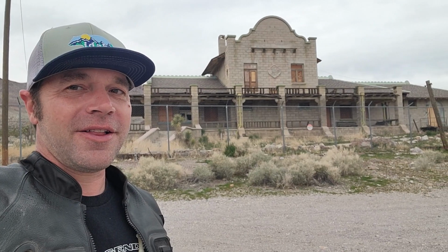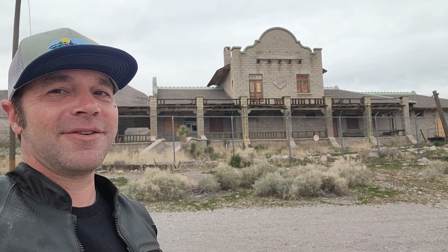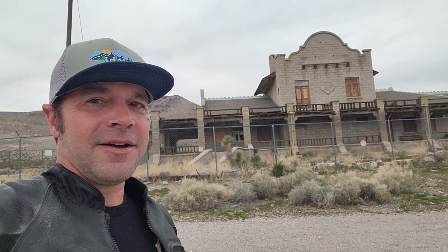By the old Rhyolite train station. This thing was only in operation for only like 2 or 3 years before they shut it down, because this was one of those old boom towns where everybody moved here and then all of a sudden things went sour. Somebody bought it down the way. I think they made it into a casino in the 70s, I think. But anyways, I thought this was a cool place too.